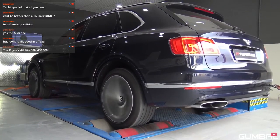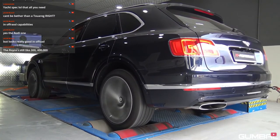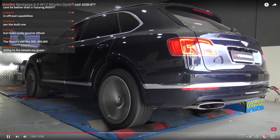Exactly. Cullinans are going to be expensive forever. It's that Rolls Royce tax. I mean, they're new too, so depreciation hasn't really hit them just yet. However, the depreciation hit this hard. 420 to the wheels is your guess? All right, let's see.